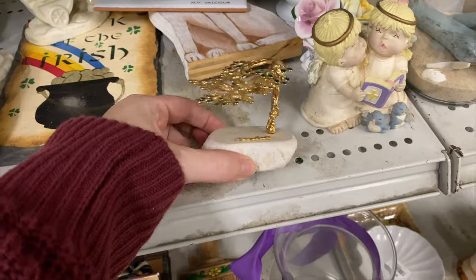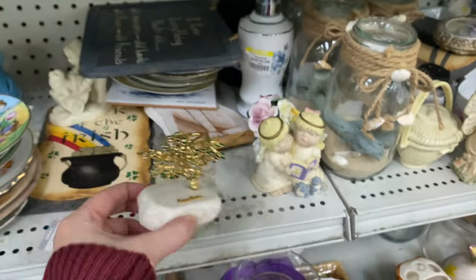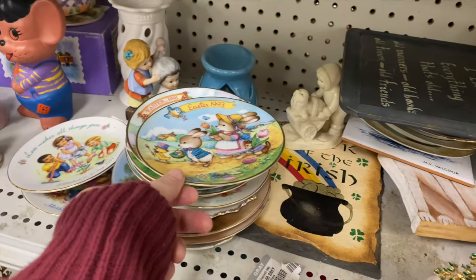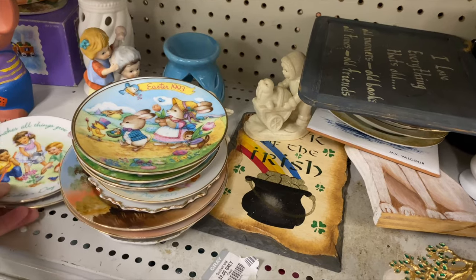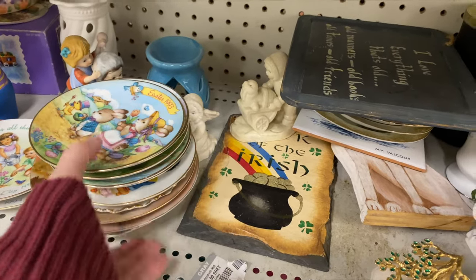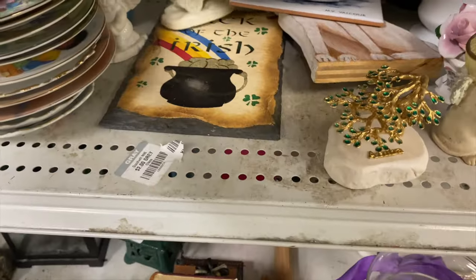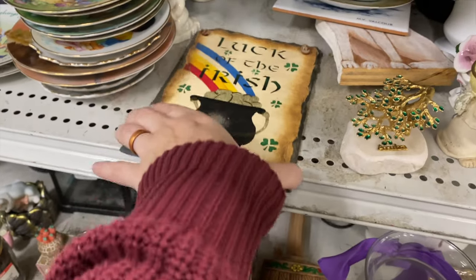What is this? Is this like a bonsai tree or something? A souvenir piece? I don't know. It's kind of different. Huge stack of Mother's Day, or I guess those are Easter plates. I've never seen the Easter ones. I love the Mother's Day ones. They're so cute. Got a little Irish slate piece here.